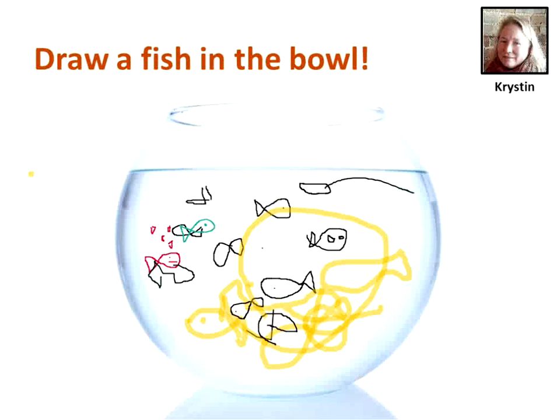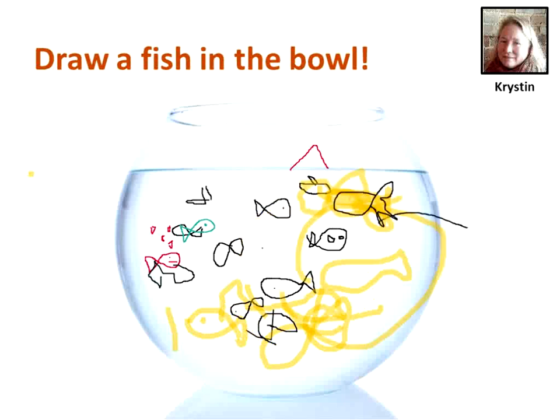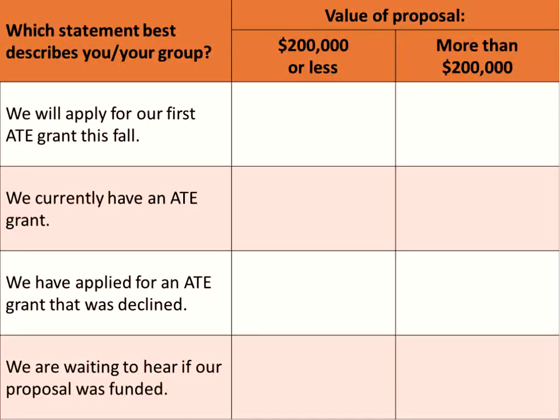Some have just fins. Lovely artwork. Thank you very much. Okay, keep your marker ready for the next slide. Here we go. We're going to move on.